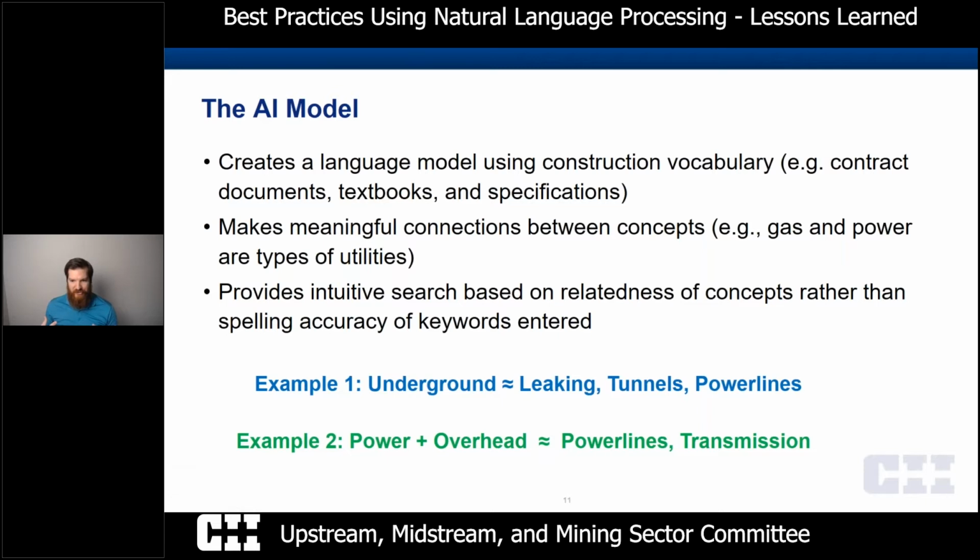And then we're going to use that, and we're essentially trying to build this kind of intuitive search system such that when you're entering a phrase or some keywords that you're searching for, the system really tries to understand what it is that you're searching for and can help you better find things. So one example of how the model might understand something, and these are actual things that are popping out of our model, is that the concept of being underground, it knows is related to tunnels, or underground power lines, or maybe a pipe underground that's leaking. So it's starting to make those connections.